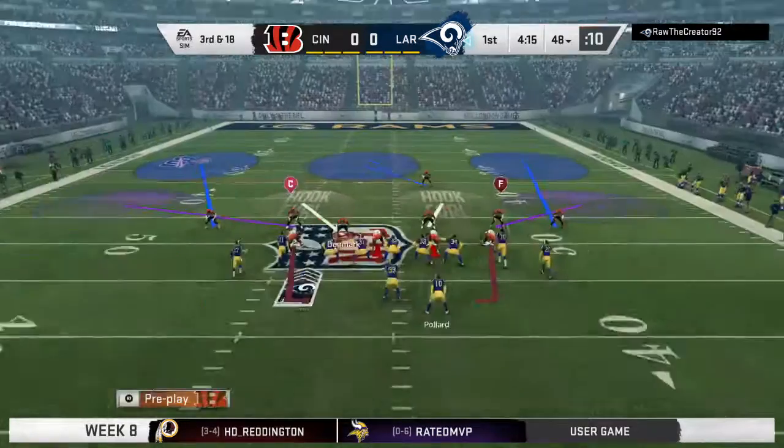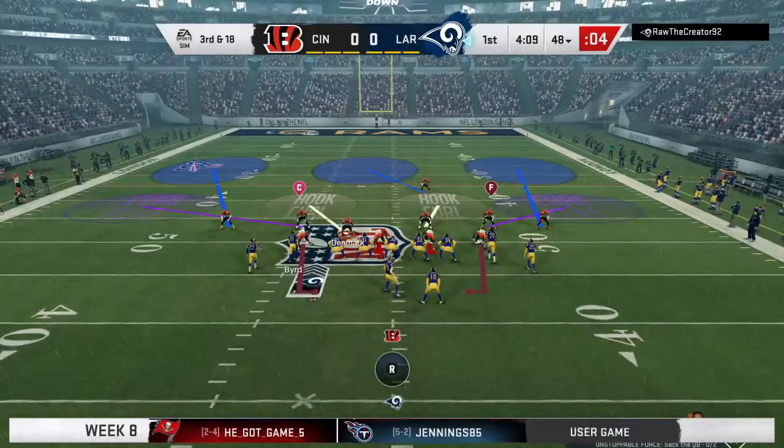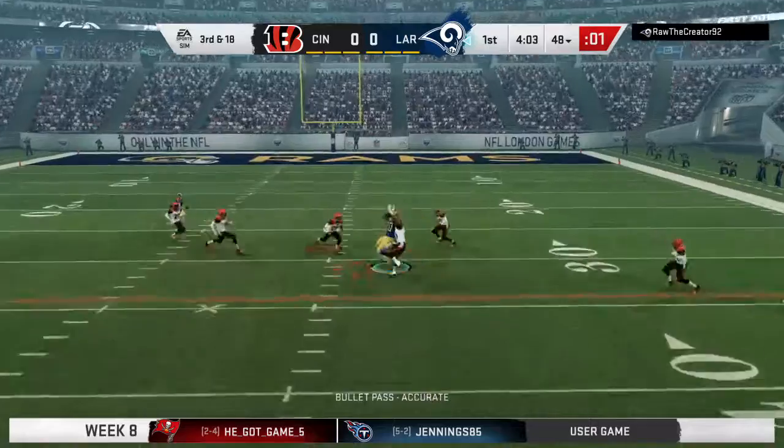Wahoo! So nice number one. Hey, let's get it home. 22 jet bomber, 22 jet bomber.